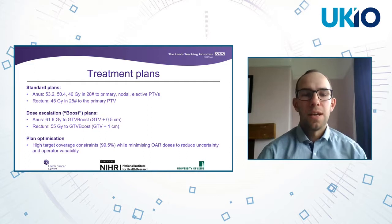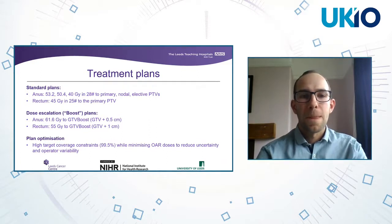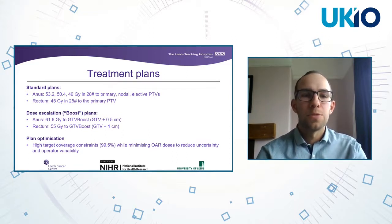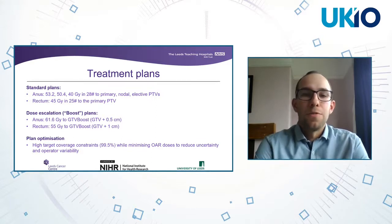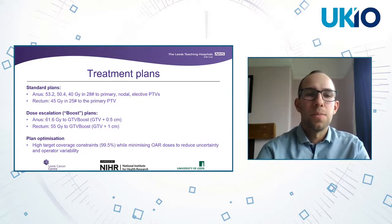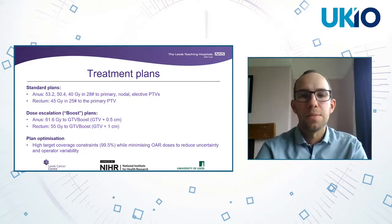After this target volume comparison, we undertook a planning study to assess the impact of MR-only planning on doses to organs if these target doses are maintained to these smaller targets. And we planned standard clinical protocol and dose escalation treatment plans with a prescription for the standard plans of 53.2 gray in 28 fractions for anal cancers, 45 gray in 25 fractions for rectal cancers, all to the primary PTV. And then for dose escalation plans, we included a 61.6 gray boost to the GTV plus half a centimetre for anal cancers, and 55 gray to the GTV plus 1 centimetre for rectal cancers.